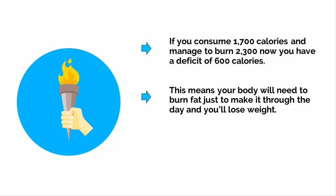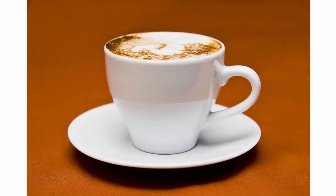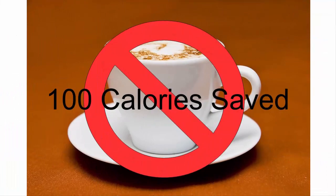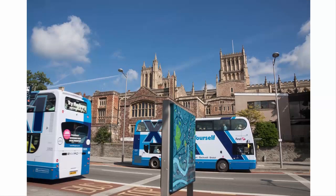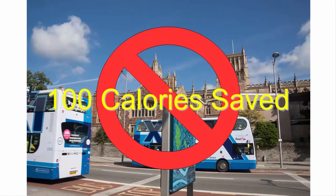As you collect more data, you can then look at what you're eating that's adding the most calories and how much fat you're burning typically through your training. What you'll find is that some clear ways to shift the balance present themselves. Forget that cappuccino, or swap it for an Americano on the way to work, and you just saved yourself 100 calories. Get off a bus stop earlier and power walk into work, and you just burned an extra 100 calories. That's 200 calories back, which might just be enough to help you start losing weight again.